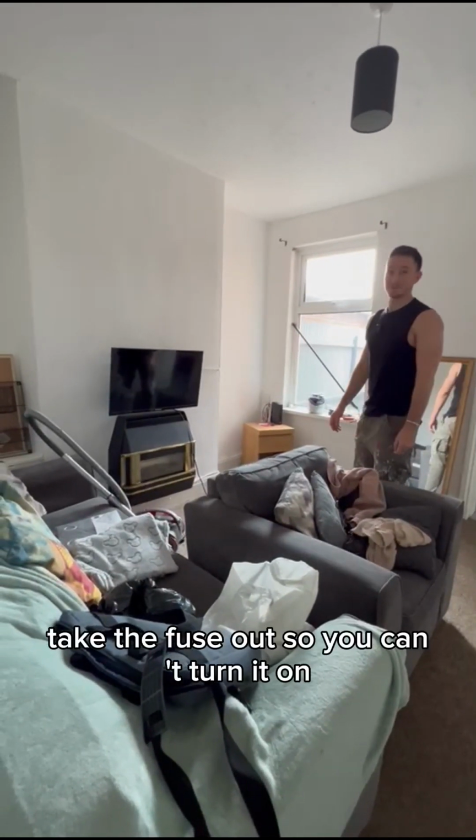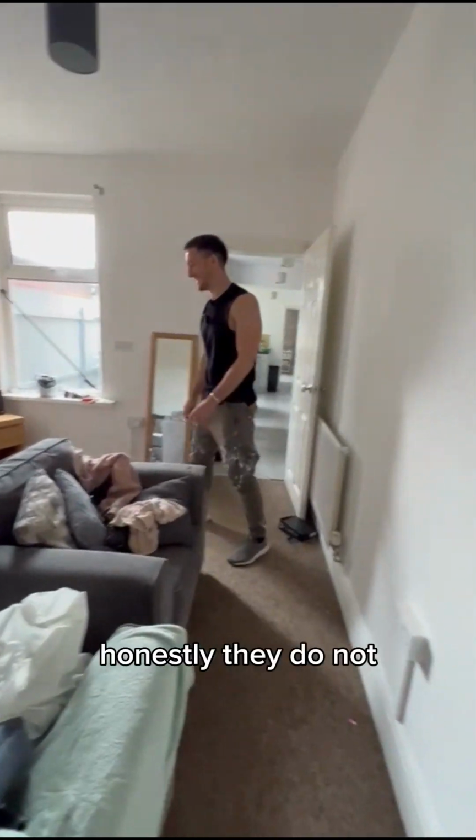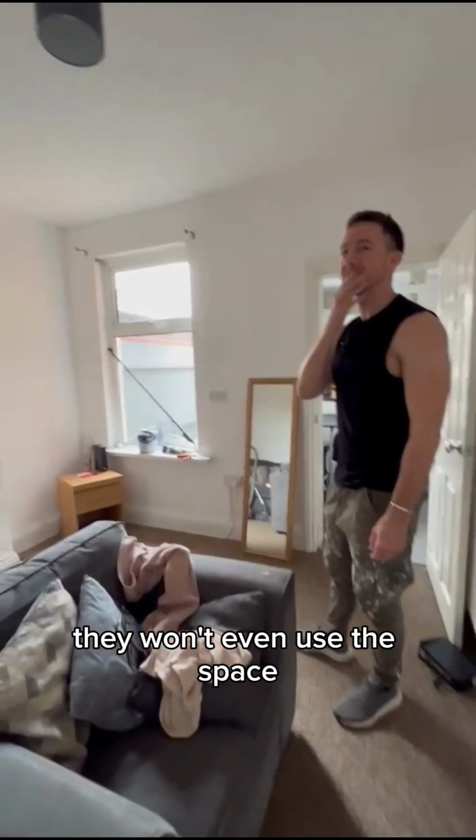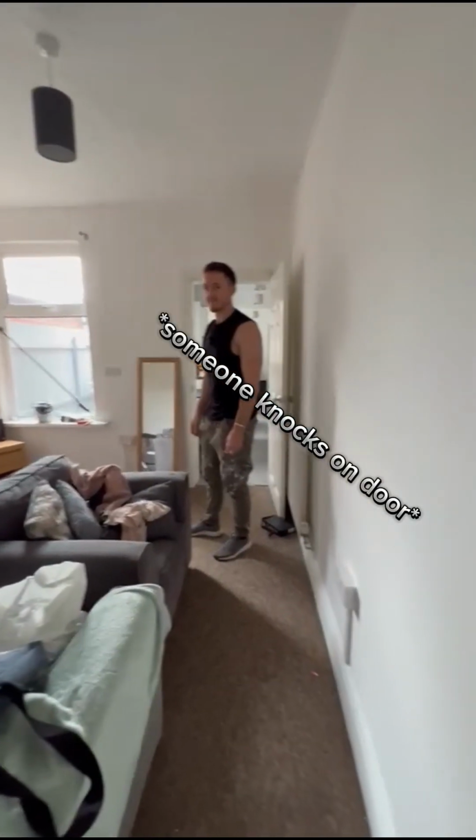Take the fuse out so we can't turn it on. Yeah, it's been disconnected. Mate, it's a HMO, not a serviced accommodation. Honestly, they won't even use the space. A communal space in a HMO is appealing, but they never use it.